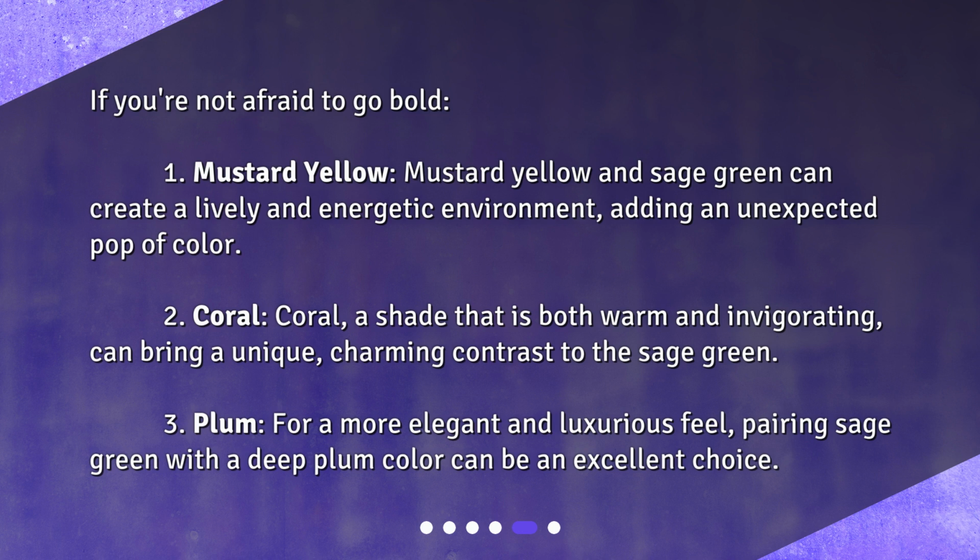3. Plum. For a more elegant and luxurious feel, pairing sage green with a deep plum color can be an excellent choice.